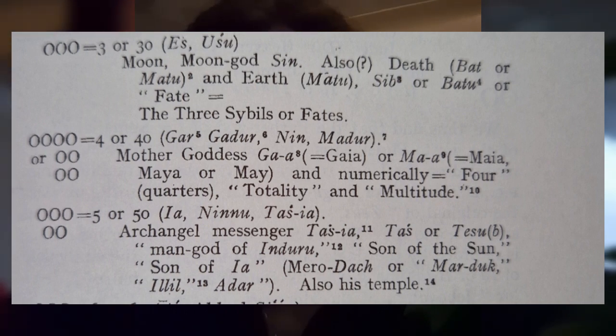I want to show you the photograph of this, and you've probably seen it on the screen now. Where it says this equals 5, I'm guessing I should just add all these perfect circles together. So that'd be 5 perfect circles equals 5, or 50.